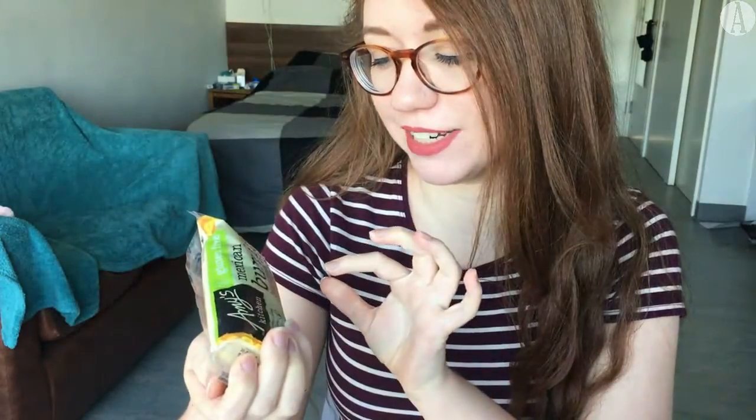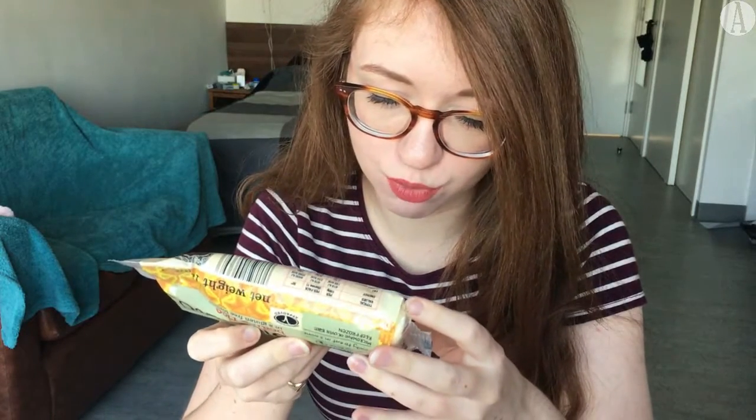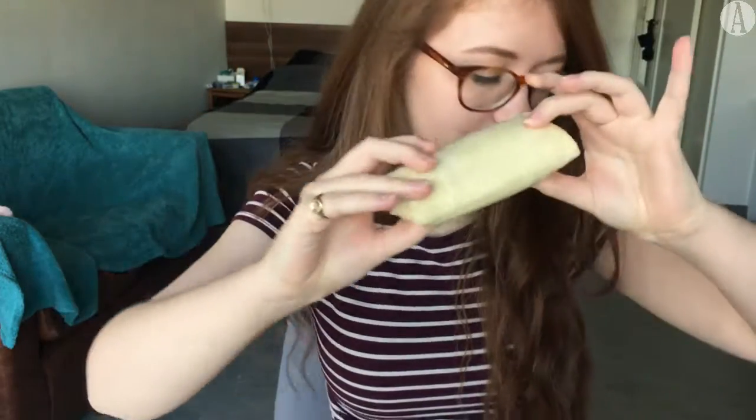Okay, so on to the one that I'm probably the most nervous about, which is this Mexican burrito. I have no idea what to expect because I've never eaten a burrito before, but we're gonna give it a go. It says in the instructions that I should remove the overwrap, so I'm going to do that now. Okay, so this is what it looks like frozen before cooked. It's kind of wrapped up neatly, nothing is leaking out the sides.